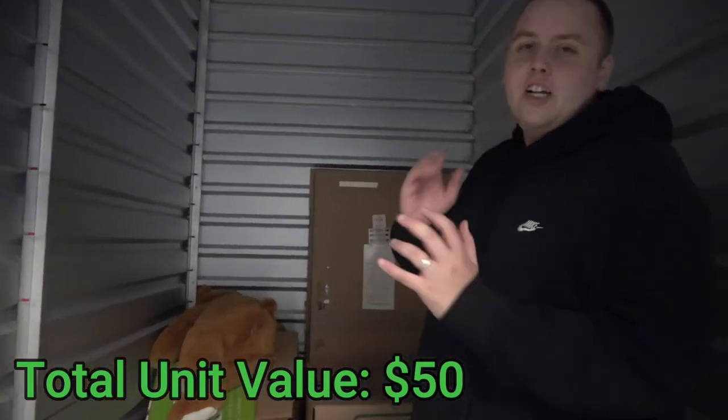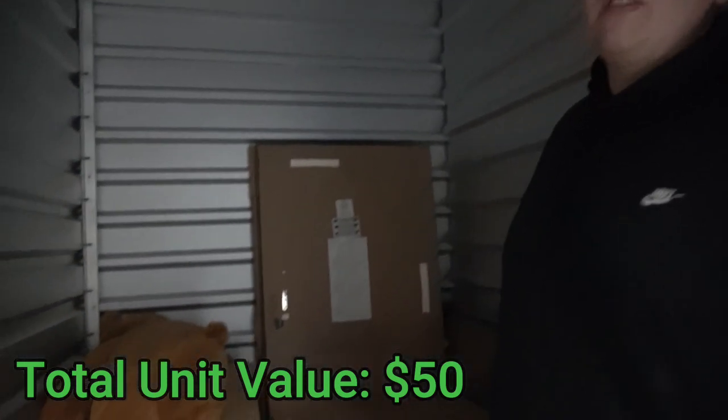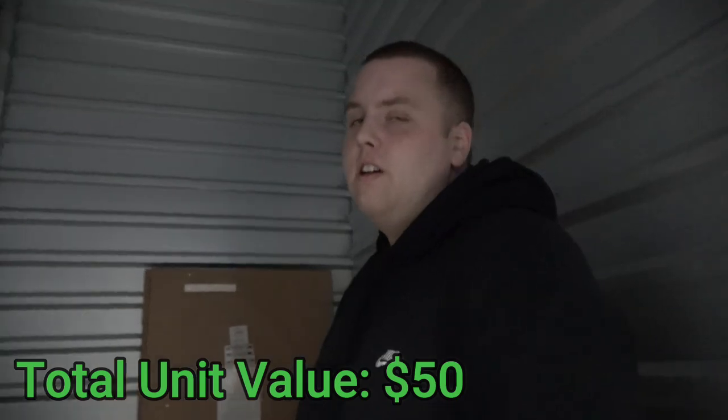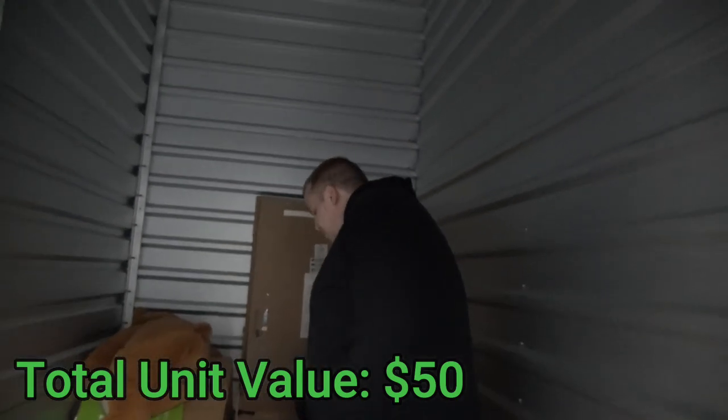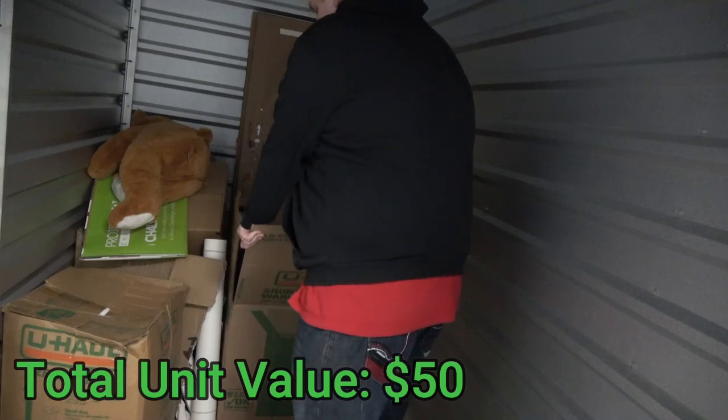I legitimately just got super excited and super let down at the same time. I moved the box and I saw these big frames and I was like, oh my gosh. And then I read the back where it said mirror hanging instructions and I was like, oh. But let's pull out this box. Ooh, this box looks like it has more boxes in it.